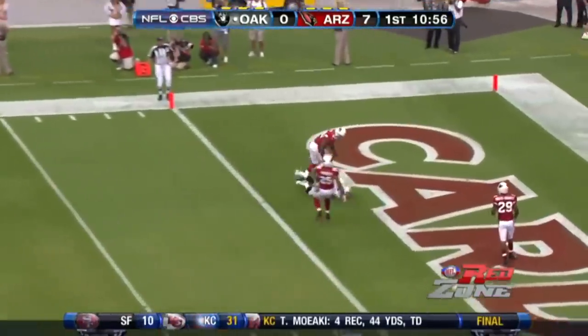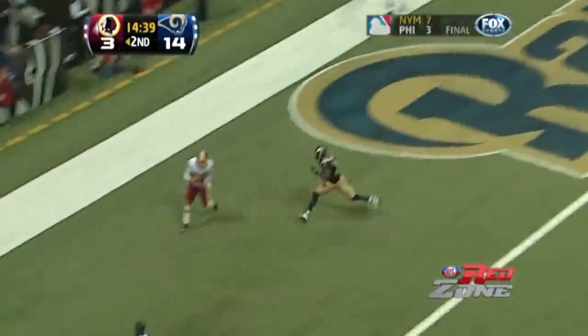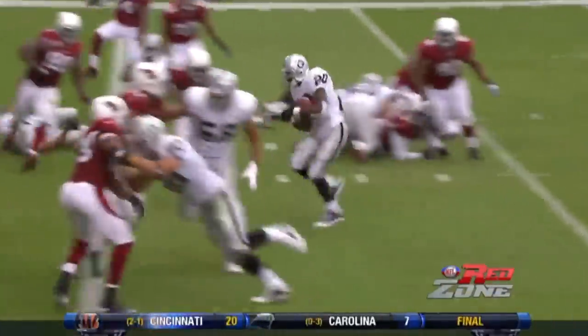It's complete inside the five. Donovan McNabb on the rollout. His pass into the end zone. Touchdown. Bust the middle. Touchdown. Close end zone. Touchdown. Darren McFadden from 2 yards out.